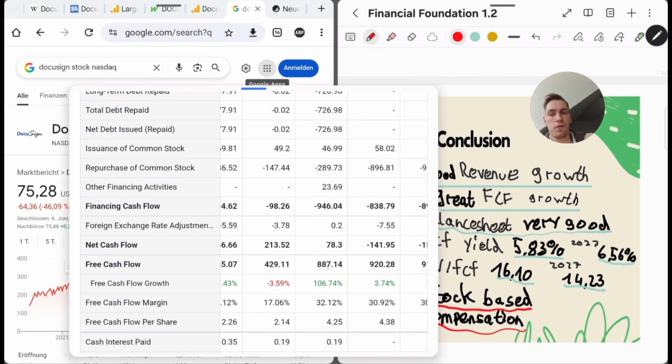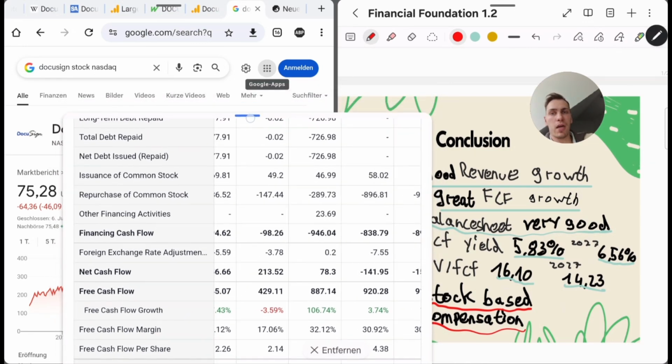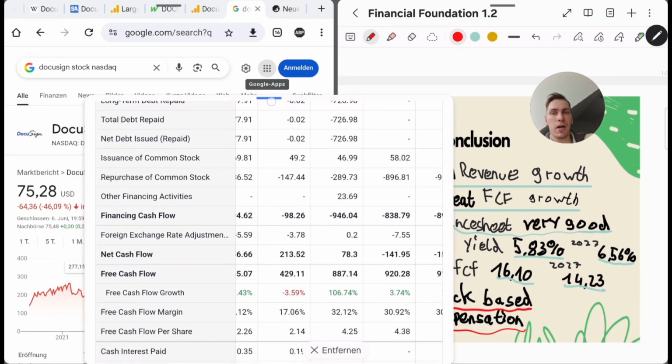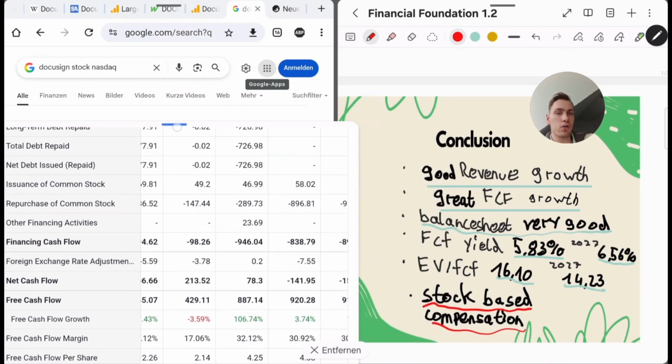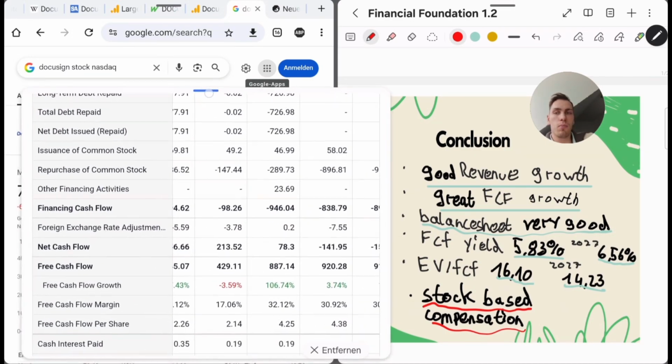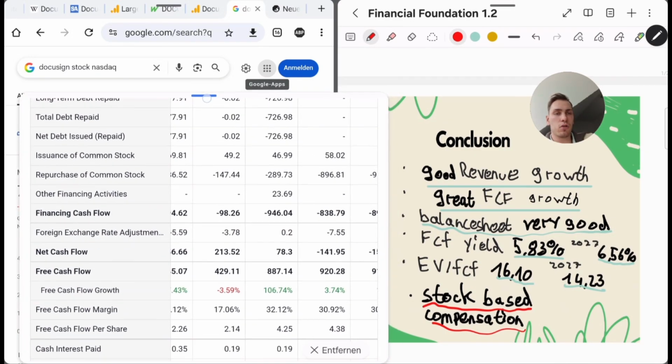So this is not in the free cash flow actually. The stock-based compensation is like a hidden cost actually, and we could not have this in the free cash flow yield as well. So overall, I think this is something I don't like to see, that the stock-based compensation is so high. So I wouldn't buy the stock at the moment. Even though the free cash flow yield and the enterprise valuation to free cash flow ratio are looking very good, overall, I think this company is not a good buy right now.